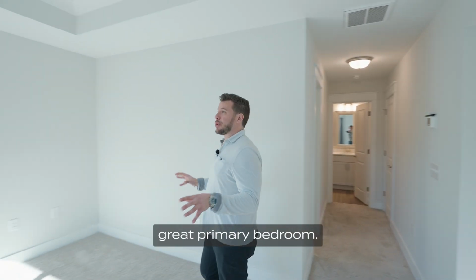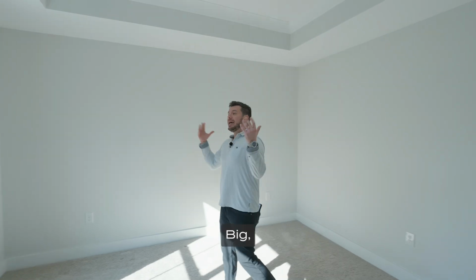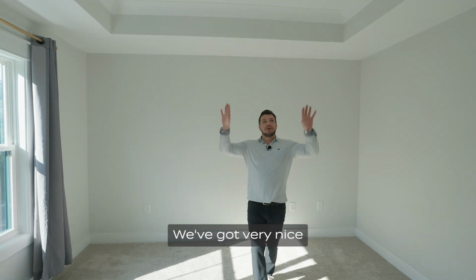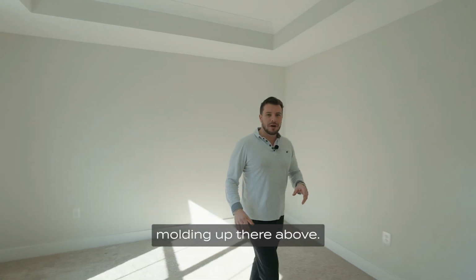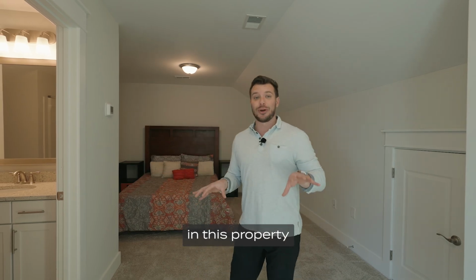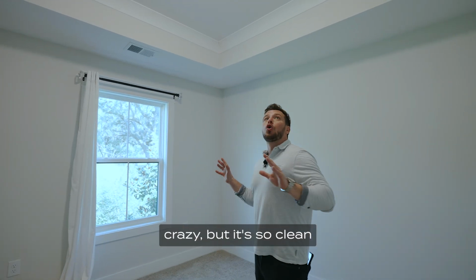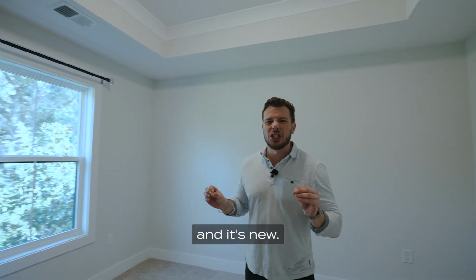Guys, this is a great primary bedroom. Big, light, bright, got a lot of natural sunlight coming off this corner, and we've got very nice crown molding up there above. This is a big bonus in this property compared to other ones in the neighborhood. This third level, you know, it's nothing crazy, but it's so clean and it's new.